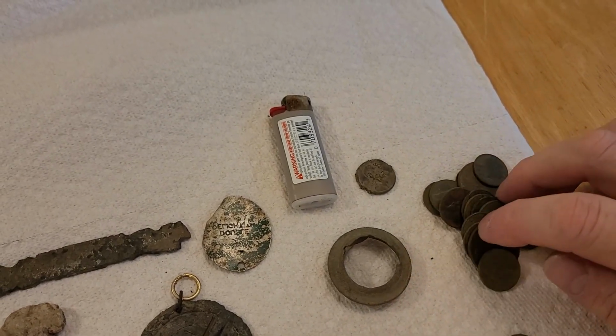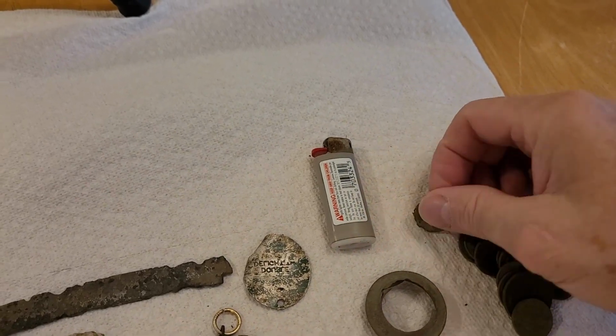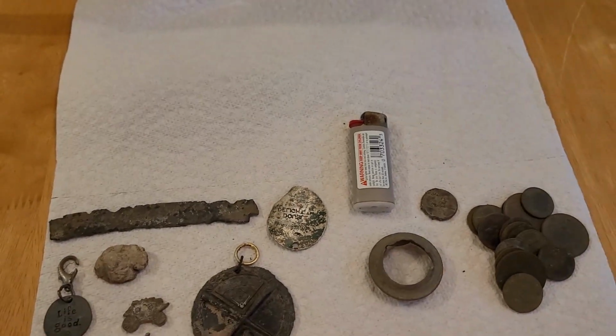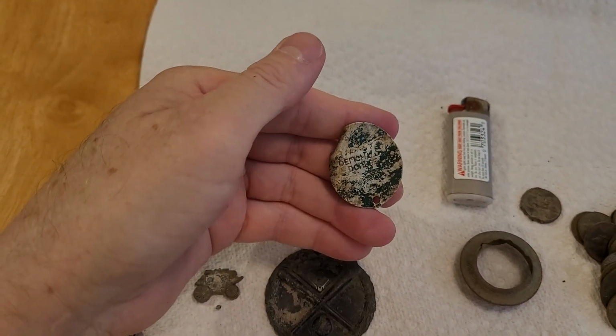Anywho, here's what we got. Some clad. That's a crusty one there, so I had to set that aside because I can't put that in the rest of the pile. That old lighter I found in that field area that ended up not being all that great. A rose tag.